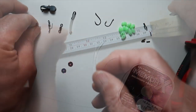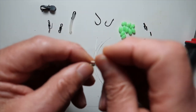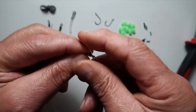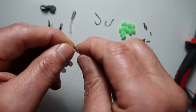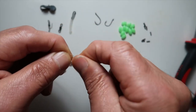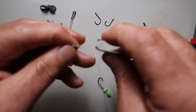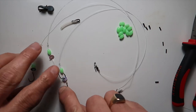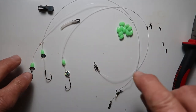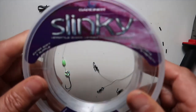The lower two snoods with the larger size 6 hook are tied to cascade swivels. I prefer to use a smaller hook for the upper snood, which is tied to the rolling swivel. Once I've got all three hook lengths prepared, it's then just a question of assembling them onto the main body line.